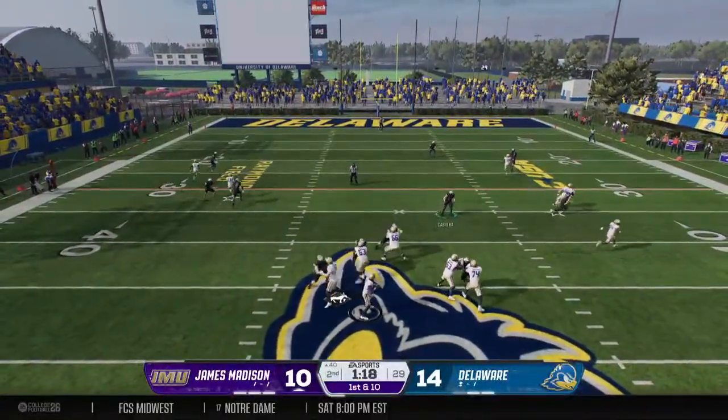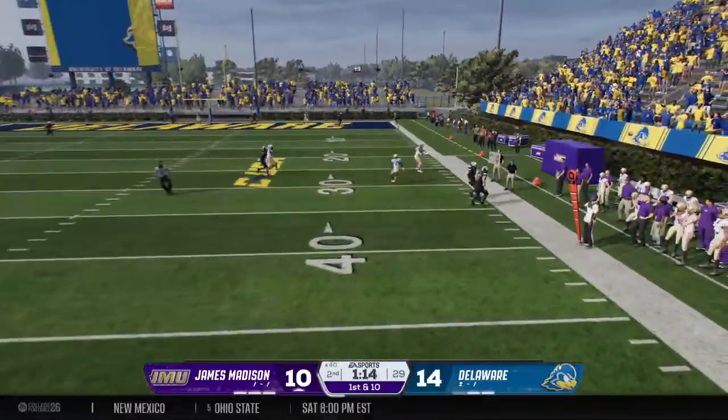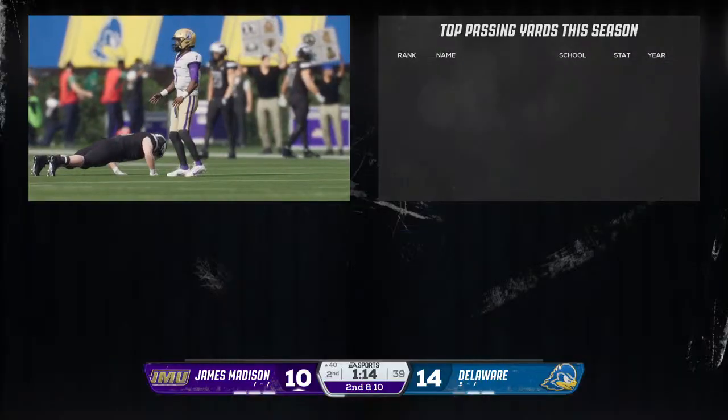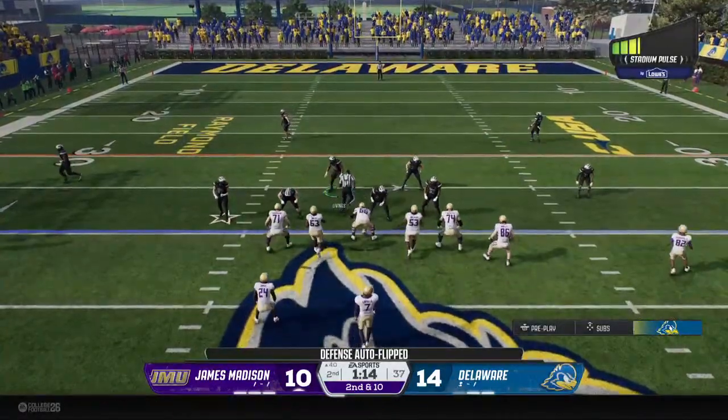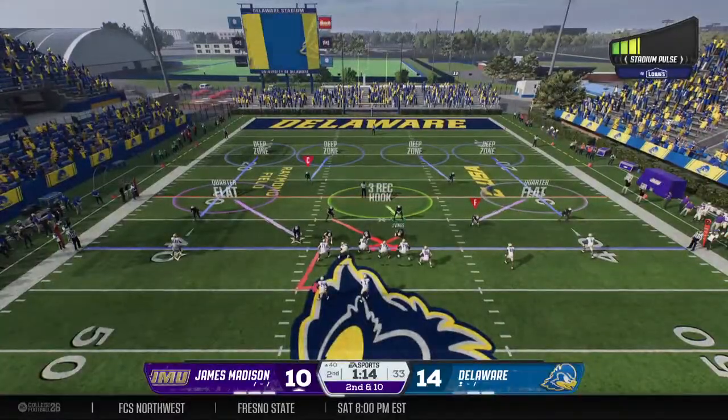To the air on first down. Pocket breaking down. Not much of a chance there. He just had to get rid of it to avoid the sack. They're dealing with a 2nd and long. Linebackers trying to create some confusion.